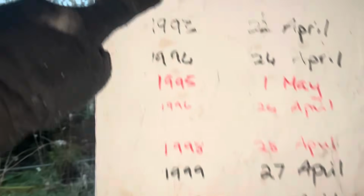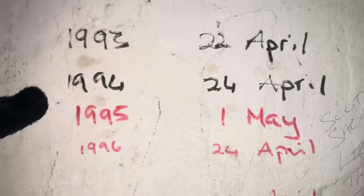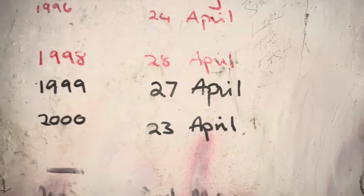2015. So that's about it. Swallows, 1993, 1994, 2006. Well, there's a big crack in the ceiling. Look at that big crack in the ceiling. Oh, I'm not sure whether I should stop in here overnight. Thermostat.